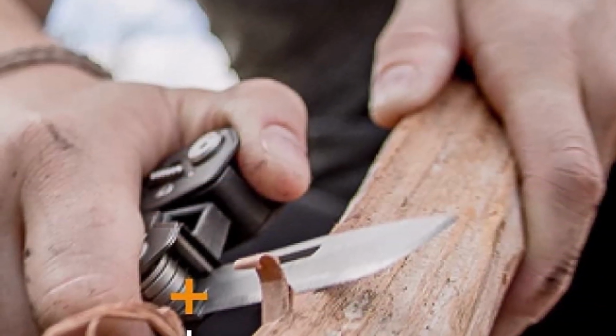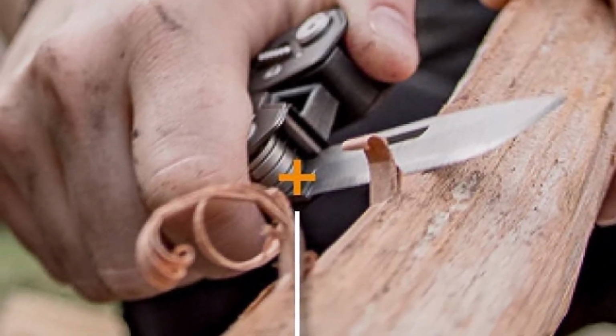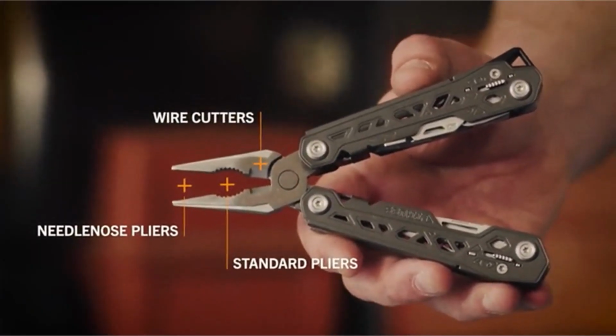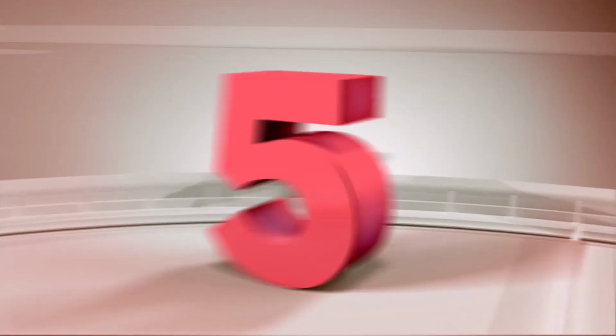Several customers also pointed out that this tool was small enough to carry with them at all times. Negative reviews stated that the blades were smaller than anticipated and that the design was blocky. What we like about it? 19 tools. Pliers head. Protective cover. Lifetime warranty. Number 5. Leatherman Skeletool Lightweight Multi-Tool.